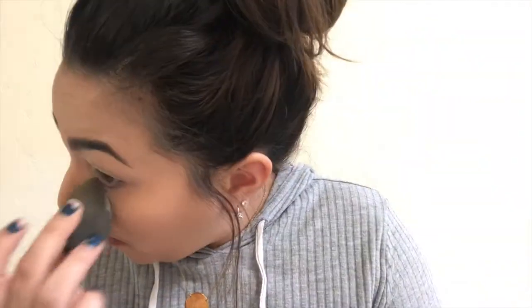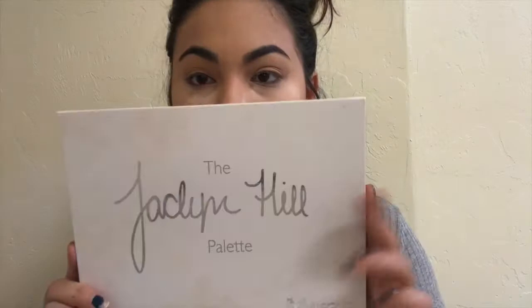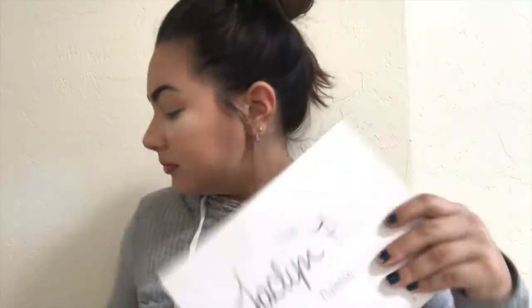So I'm going to be using my absolute favorite Cody Airspun Translucent Powder, and take my beauty blender and pretty much bake under the eyes, so that way when we apply the eyeshadow and there's any fallout, I can easily wipe it away. And we're going to be using the Jaclyn Hill palette, my favorite.